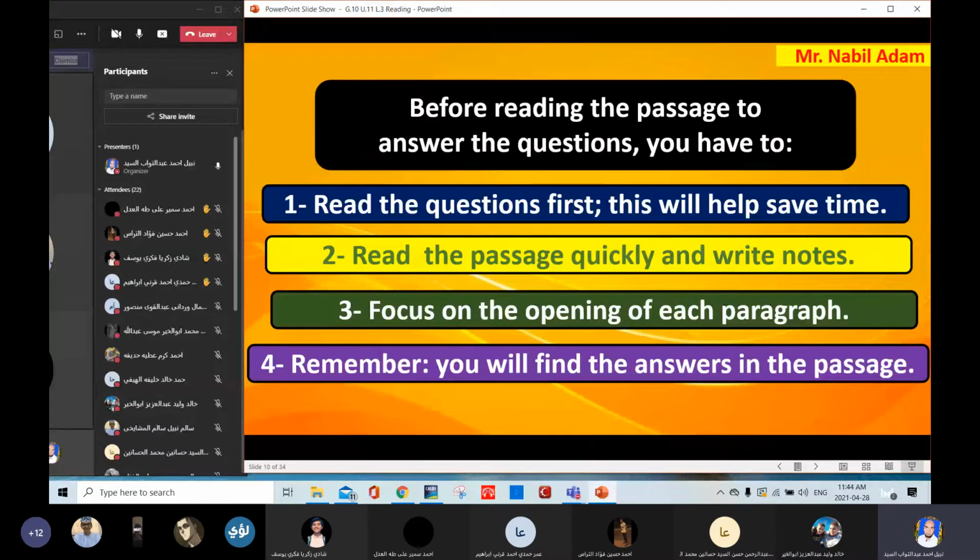And then read the passage quickly and write notes. You can write some notes. You can underline some words. Focus on the opening of each paragraph. Pay attention to the first sentence of each paragraph. Remember, you will find the answers in the passage. Okay.